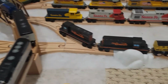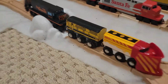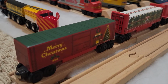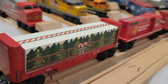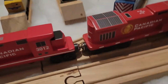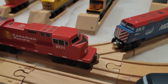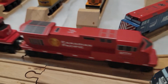And as we leave the yard, we have our two Rio Grande GP38s pushing a snowplow train out of the yard. It'll be out of there once this Canadian Pacific train clears, which has the two Whittle Short Line holiday cars I own, the 2023 and 2022 ones. Then after that, we have the two Canadian Pacific engines, which are pulling the train. Two of my favorites. I love the color.